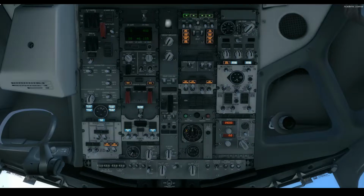Recirc fan on. Packs off. Bleed air on. Isolation valve auto. Fuel pumps on. I like to cross-feed it so we don't have a fuel imbalance. That's just a personal taste. Yeah, we're just going to start like this. The airline alternates. So yeah, we look ready to go. Nope, leave that off. Okay, and yeah, we should be ready for push.